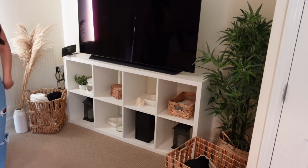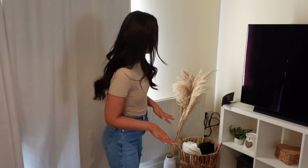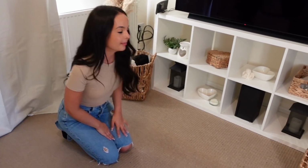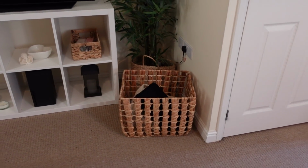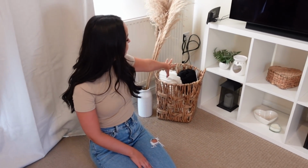I'll show you this area first. This is probably my favourite area of the living room. I just think it's so cute. Definitely the vibe that I wanted to go for. I absolutely love these baskets. They're from TK Maxx, so I have this one, and then I also have this one. I've just got some throws in there, and then I have this little display going on.